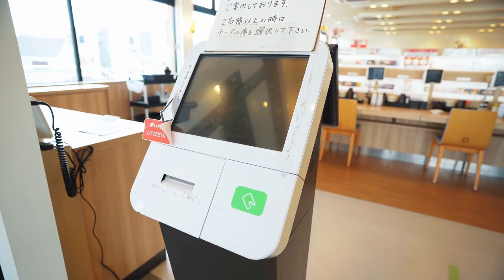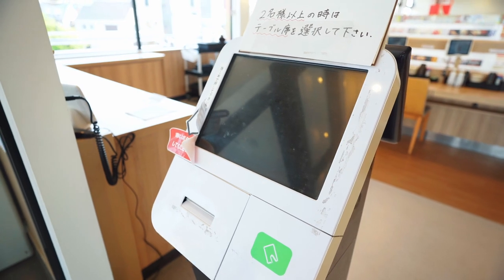Okay, so we are inside right now. Getting inside was actually really easy. You just go to the touch panel and check in, and we didn't even have to wait. It just took us right to our table.